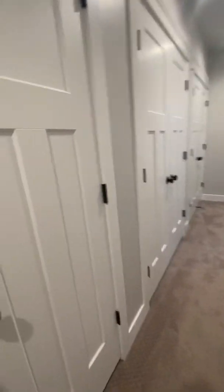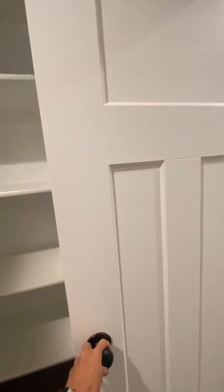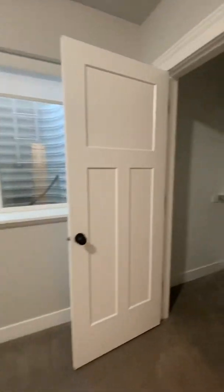Continuing down this hall, more storage. We have 3 storage closets right here in this hallway. And this is number 3. We're gonna go in here to this last bedroom here in the basement. Good sized bedroom. And again, another walk-in closet. Very similar to the others. Lots of storage, lots of space.